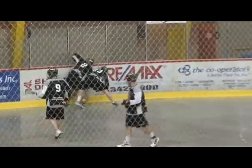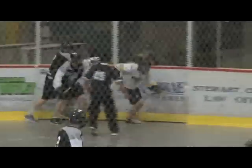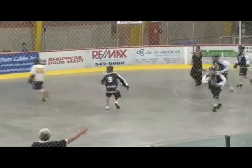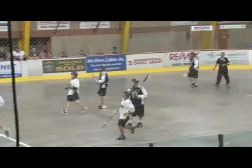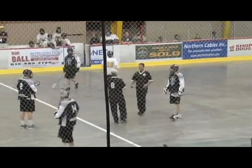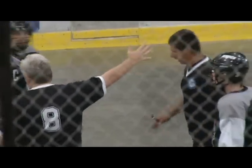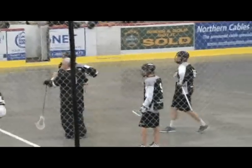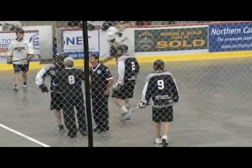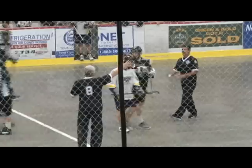Over to number... Well, we cannot see now because he's being pinned up against the boards by two. One is Cole DeVelds. And he comes out strong. Shoots. Nope. He's stuck. They're saying they should check the Brockville player's stick because they believe it's an illegal stick, because that is twice now it's been stuck inside of it. Referee's discussing now, trying to figure out what to do.